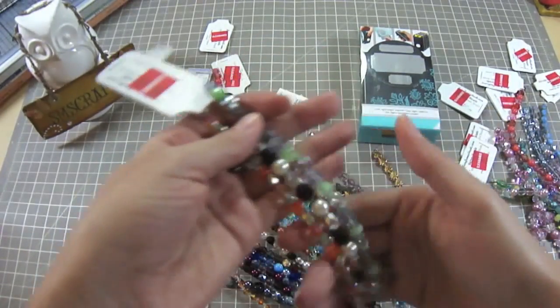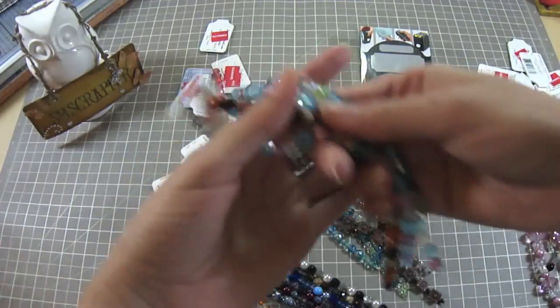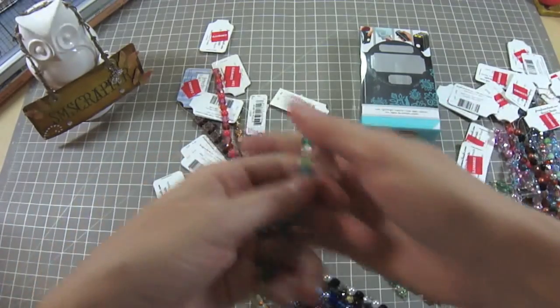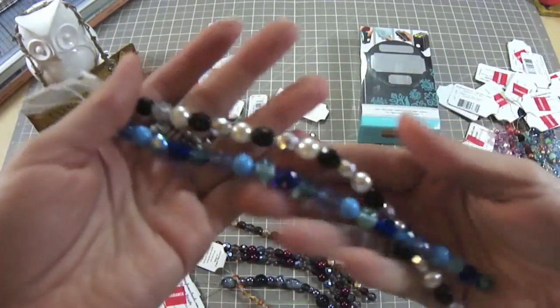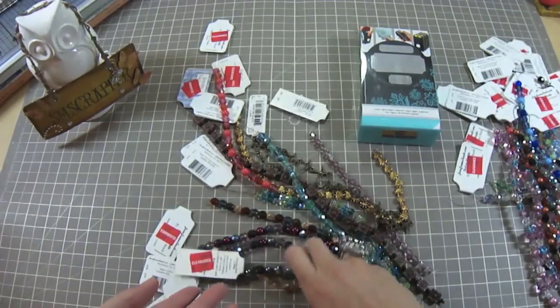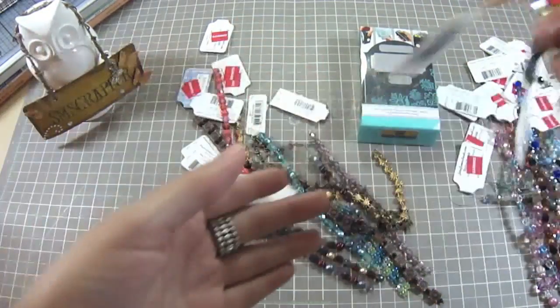So if you stop over by Joann's, go to their clearance section because they have tons of these. And honestly, you think these are many? They had tons, boxes full of them, of all kinds. You know, I wasn't going to spend $100 on them, but I did get a ton at really, really good prices.